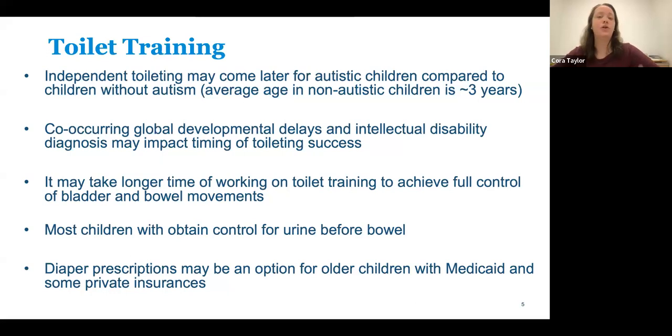And I would recommend that you call your insurance company. As we all know, sometimes these things add up. I mean, diapers are not inexpensive, and it's also hard to find sizes that are a little bit larger for some of our older kids. So if you are working on toilet training and your child's a little bit older, I would recommend talking to your insurance company, or talking to your child's pediatrician or developmental pediatrician, about whether or not you might be eligible to get a diaper prescription and get those covered under your insurance.